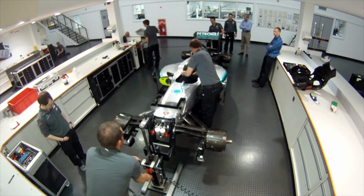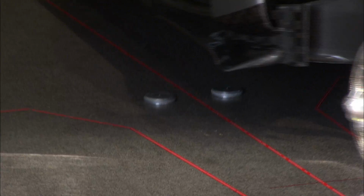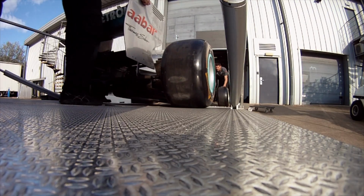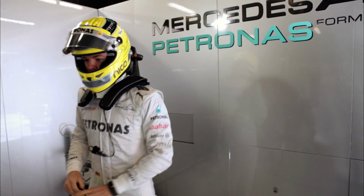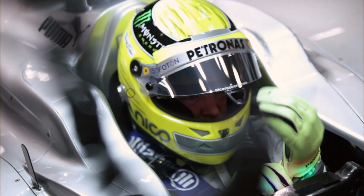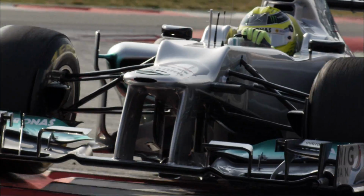Back in Brackley, final touches to the cars. One final measurement check. Then off to the truck. At the circuit, Nico Rosberg and Michael Schumacher climb into the cars as normal. Their concentration is totally on performance on the track. However, they know that without perfect planning and teamwork at the factory, good performance is not possible.